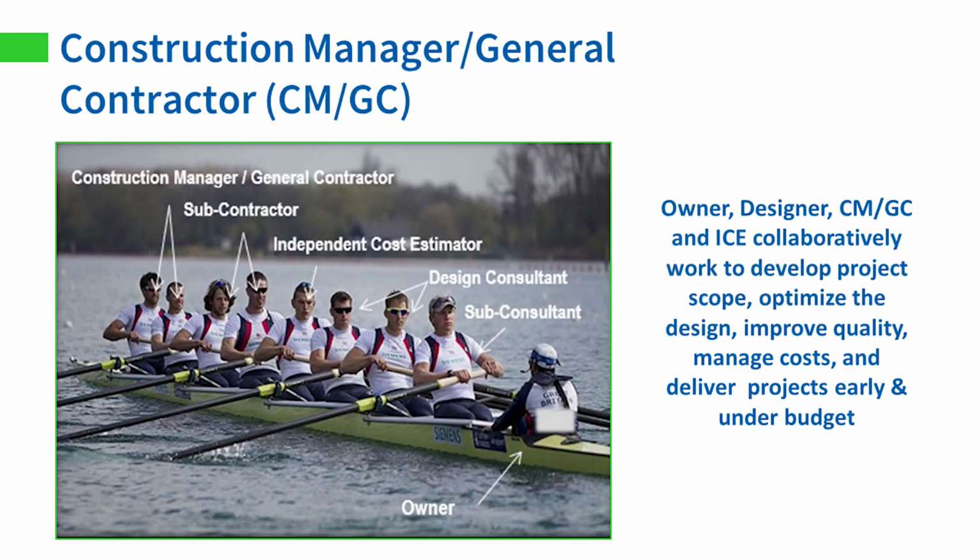Just for those that are considering using CMGC for projects, you need an independent cost estimator who actually knows how to do what we call bottom-up estimating, production-based, right? Not just picking historic prices, because that gets you so far, but on a project like this, it can be challenging. So anyway, those are the parties that are involved with the CMGC.